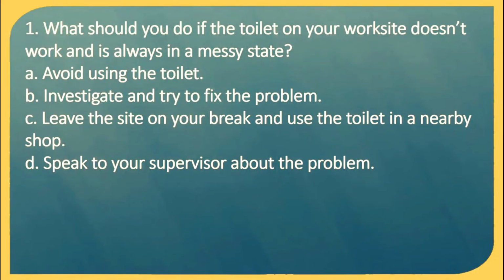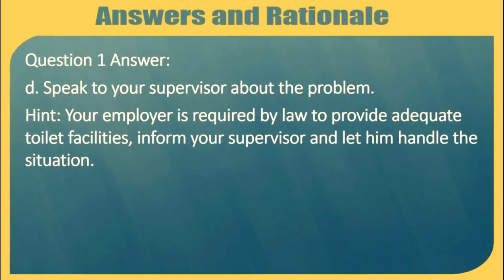Question 1. What should you do if the toilet on your worksite doesn't work and is always in a messy state? A. Avoid using the toilet. B. Investigate and try to fix the problem. C. Leave the site on your break and use the toilet in a nearby shop. D. Speak to your supervisor about the problem. Question 1 Answer, D. Speak to your supervisor about the problem. Hint, your employer is required by law to provide adequate toilet facilities. Inform your supervisor and let him handle the situation.